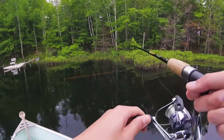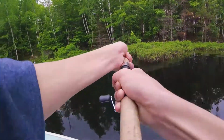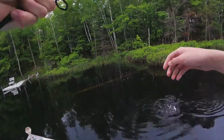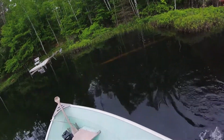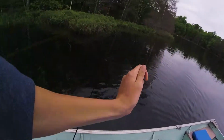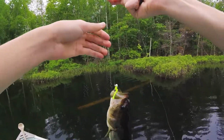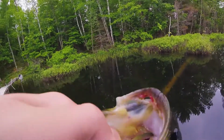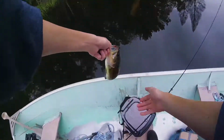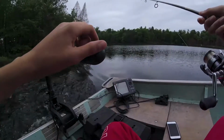There's something. There's a bass. There we go. Still trying to fight it. And he's a little bit bigger than the one I caught before. Looks like he's also been caught before. He's got a little bit of damage on the top of his lip. I don't know if you can see that little damage on the top there, but he's definitely been caught. There he goes. Alright, he ripped up my thumb, but who cares?